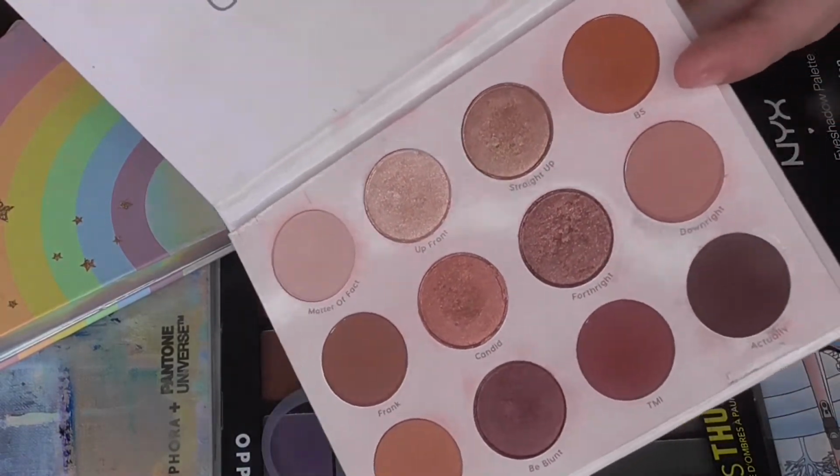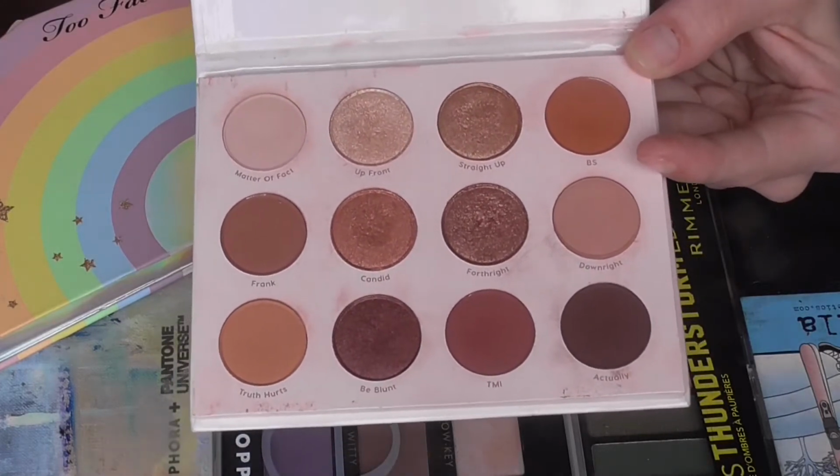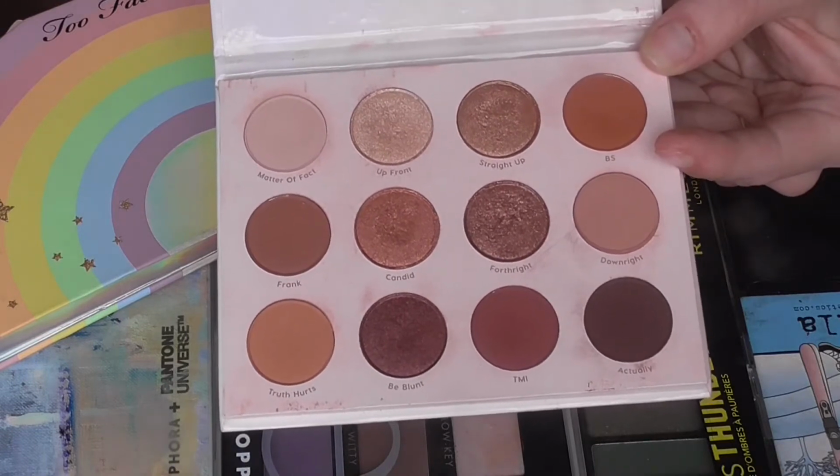So taking a look, this is a really nice ColourPop palette. If they still have this one available, I would definitely recommend it. ColourPop products are really nice and affordable, and I think they're really great quality.